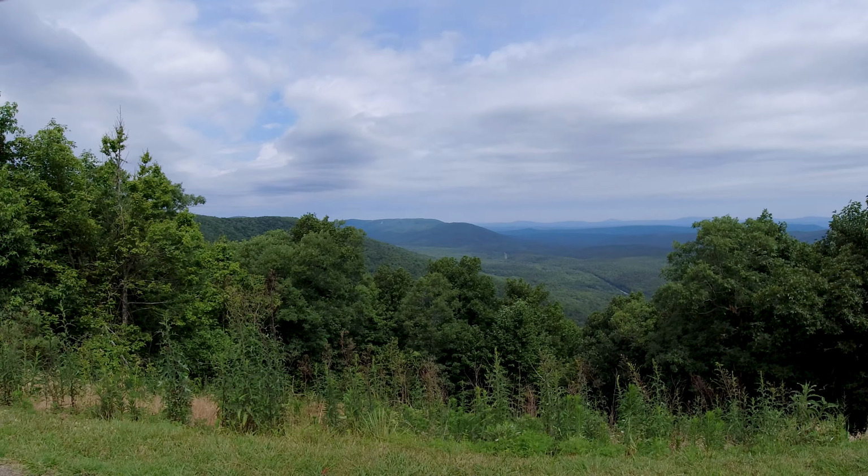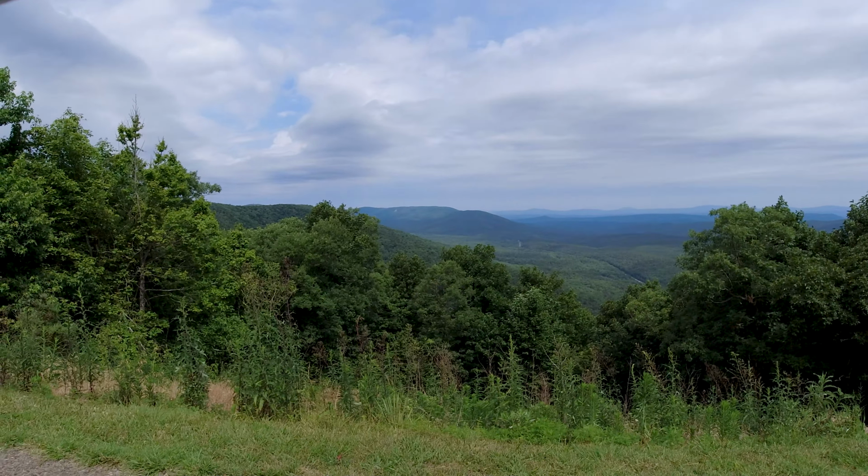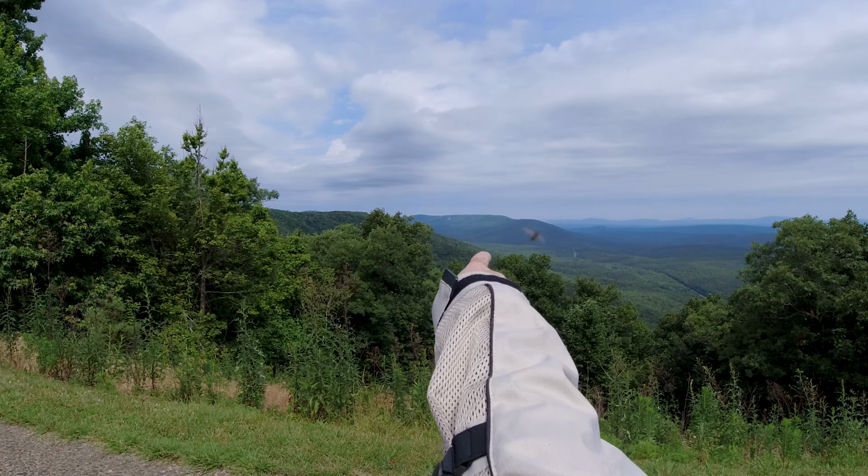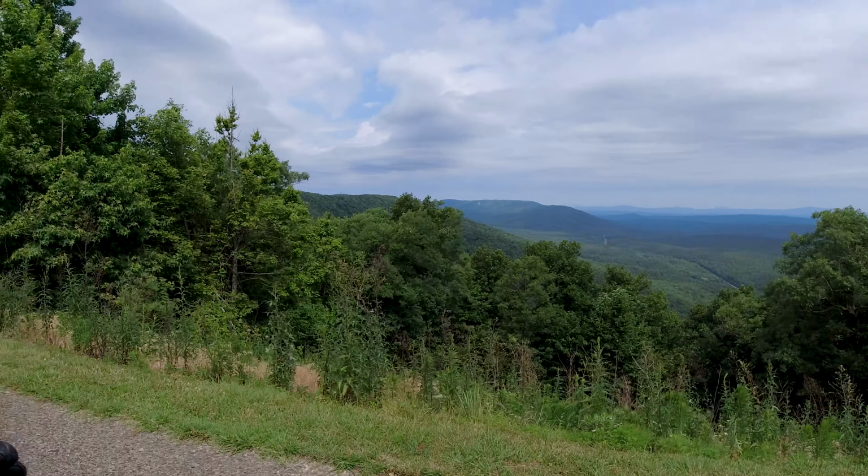That is a view for sure. There's actually a train working its way up through that valley. Probably can't see it on the video, but you might be able to see the train tracks way out there where they're cut up through. Beautiful. A lot of haze in the air, moisture in the humidity, I guess. Can't see real far, but you take what you get.